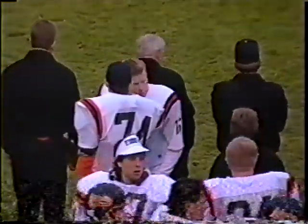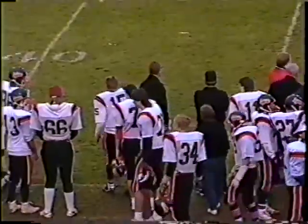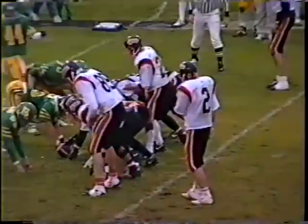Determination since that first Richland game. They lost to Richland by a point in overtime. They had a big third quarter today, 16 with their Kennewick fumble. And in two plays, they went 54 yards down.